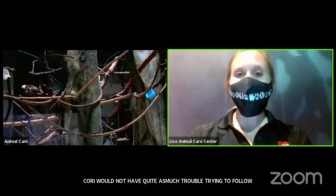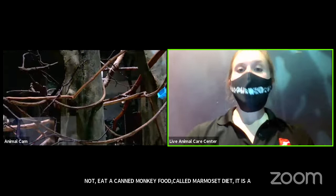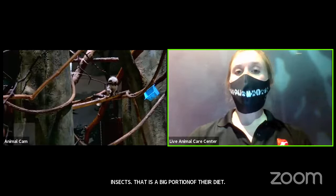So it's a canned food that's made of a lot of different things, kind of like ground up protein, insect material. That would be similar to things they would eat in the wild. In the wild, they eat a lot of insects. That is a big portion of their diet. They also eat plenty of fruits that they can find, actually sap, nectar, gum. So they're really not too picky, and they are technically omnivores. So they will eat both plant and animal material.